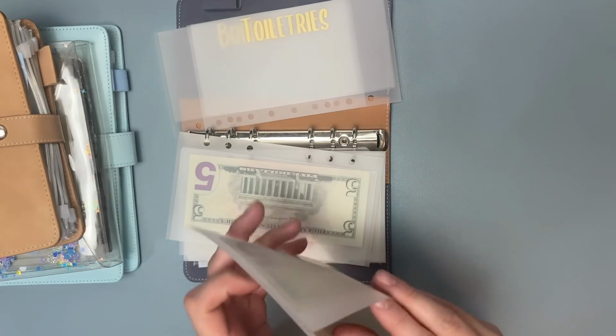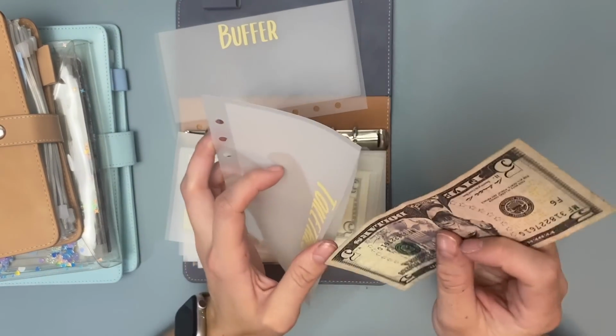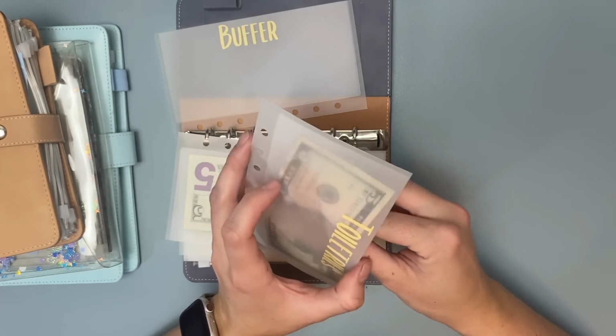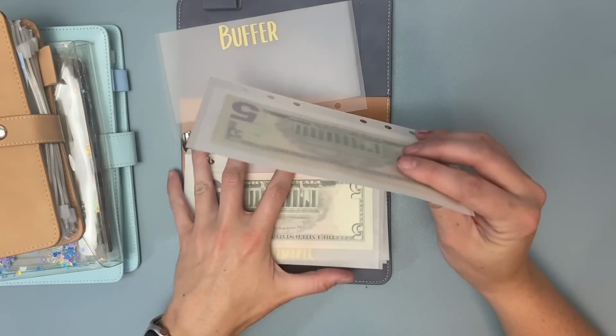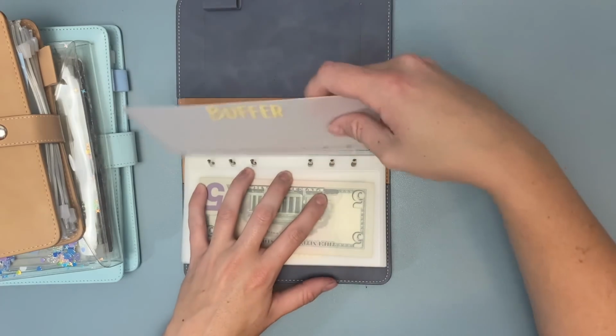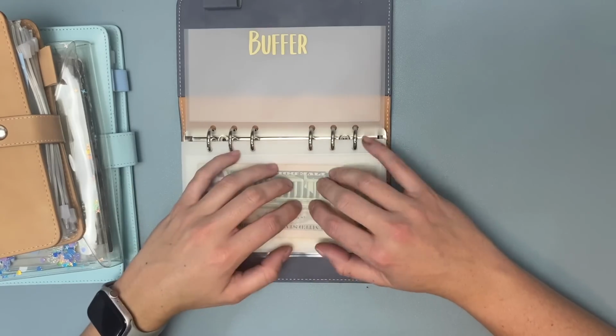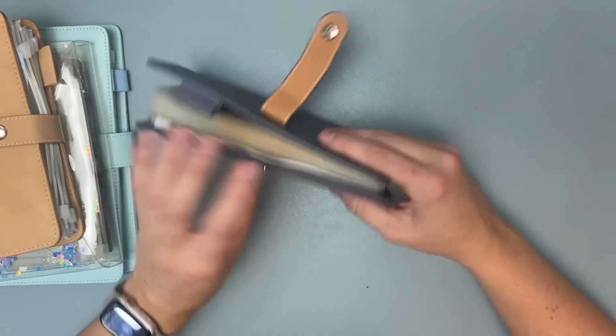Toiletries. And then I'm adding one new envelope to this binder, and it is buffer. I know a lot of other people have buffers in their checking accounts, but I don't really like to. So I figured I could have just a little cash envelope buffer. If I ever go over in these categories, I can pull from this buffer, if that makes sense.